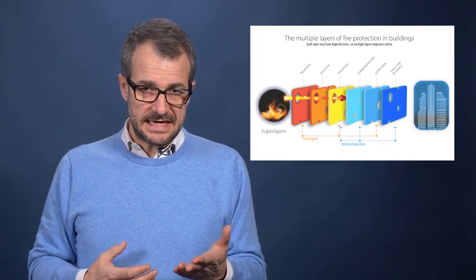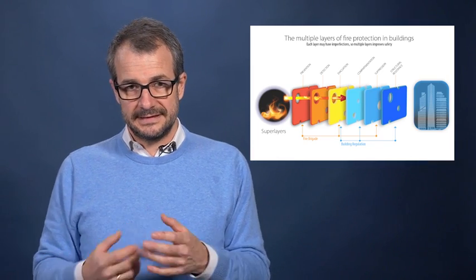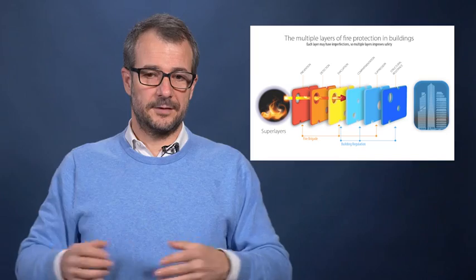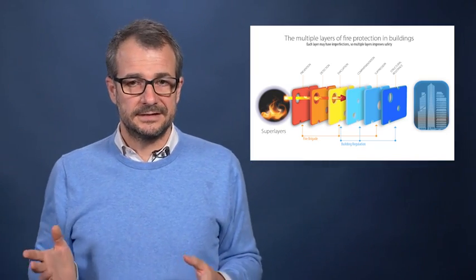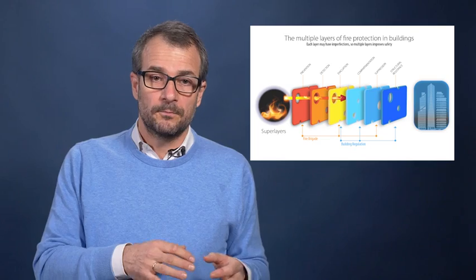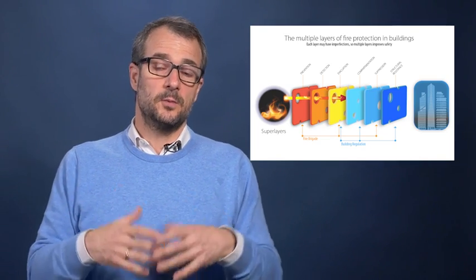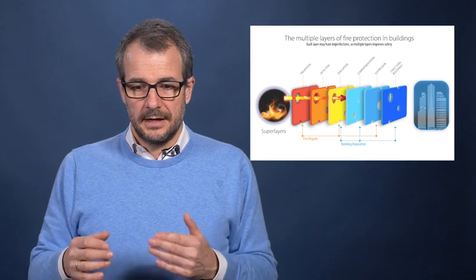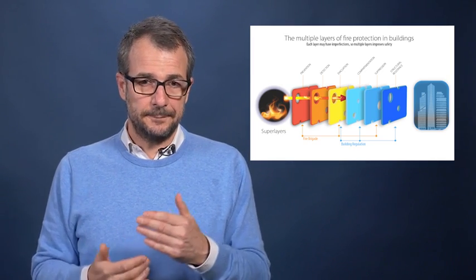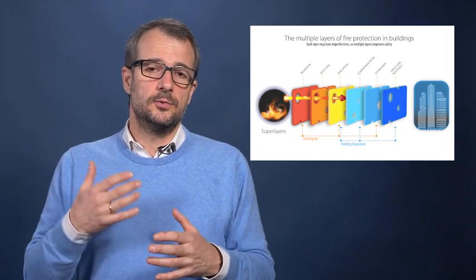The second layer is detection, which works by sensing fire in the early stages. It's relatively easy to detect a fire when it's a massive plume in the horizon. The difficulty of detecting a fire is when it's early, when it's small, when the heat is not that much, when the light that it emits from the flame is not that much, when the smoke is not that much. So if we detect the fire quickly and early, then we can actually allow the other layers of protection to arrive soon.